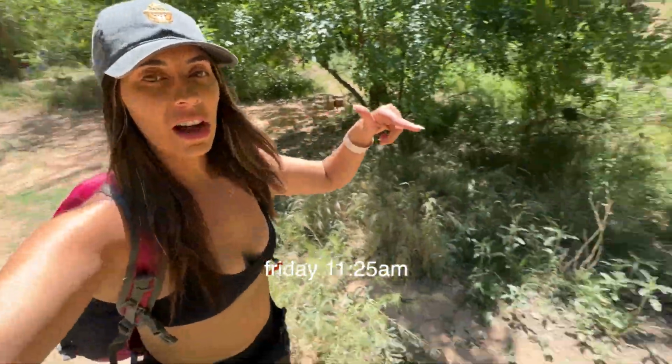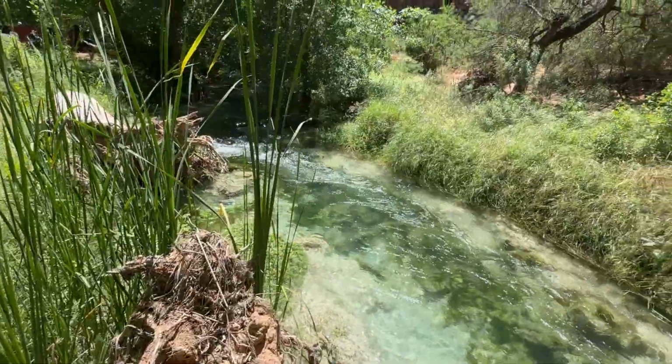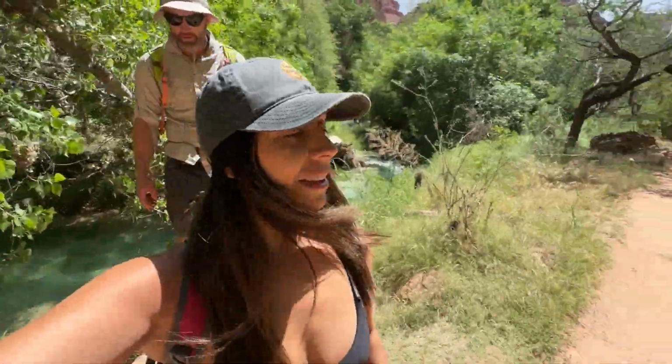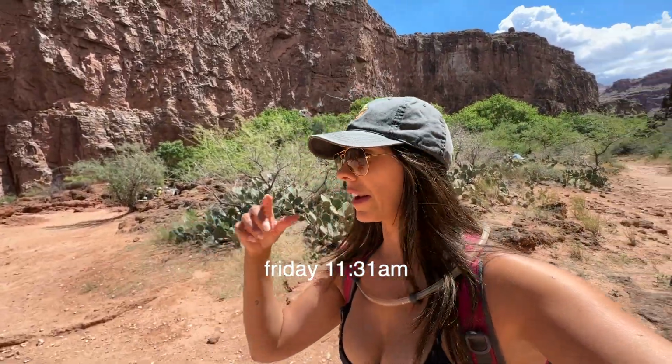We are staying on this little island. When you're here, you'll know what I'm talking about. Go over this trunk to get to the main other side, and then there's a restroom over there. Just like that. Yay. We're at Mooney Falls. From our campsite to where we're at right now, 2 minutes, 3 minutes tops. It's not bad at all.